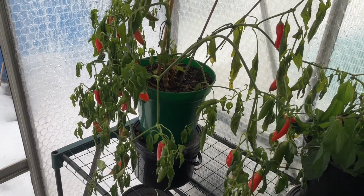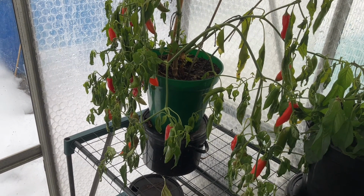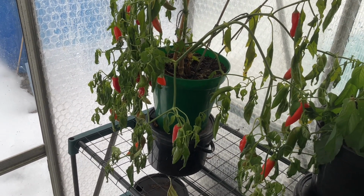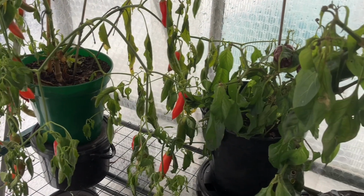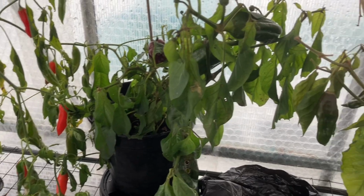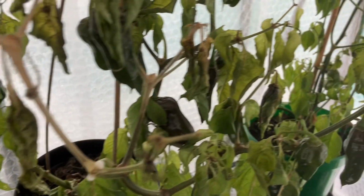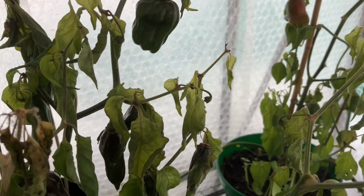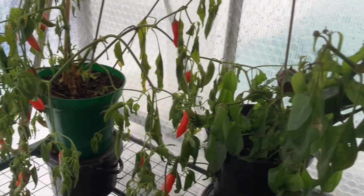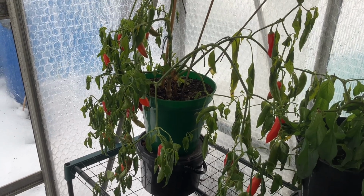Now that the winter is definitely here, it's certainly not going to get any more life out of these chilli plants. So what I'm going to do now is harvest everything that I can take, cut the plants down and put them into the compost bin. It's not been a very good year for chillies this year, to be honest. I don't think we've had the weather for it, but we've got some, so I'll be thankful for them. I'm just going to harvest them and see what they look like at the end.